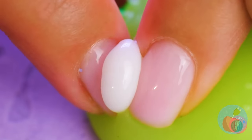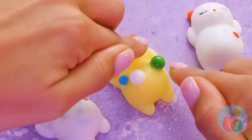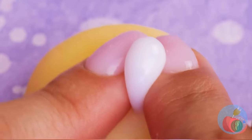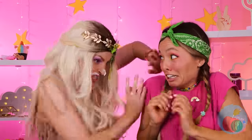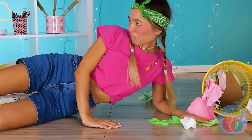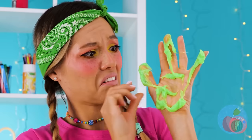All right, who wants to pop some pimples? But, you know, without scarring. Hey, rich girl, leave some zits for the rest of us. Careful! Oh, you got a smidge. Right there. Who knows, maybe it's good for the skin. Oh, that was rude. Okay, we'll just make our own.